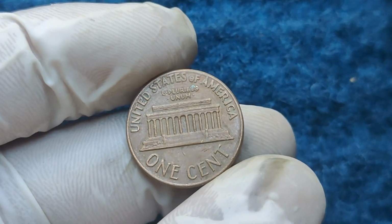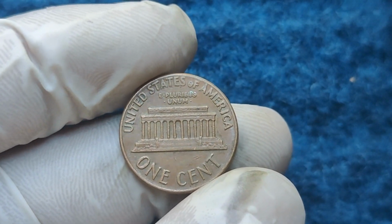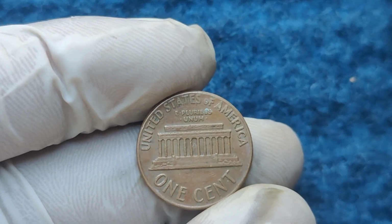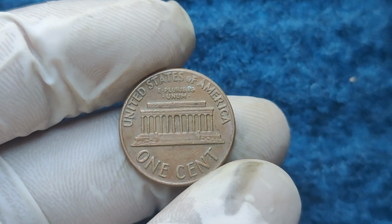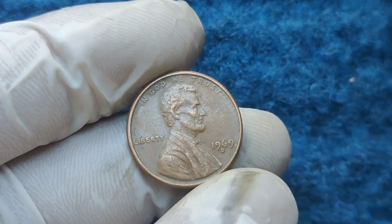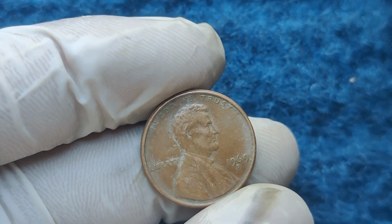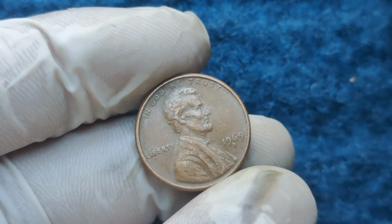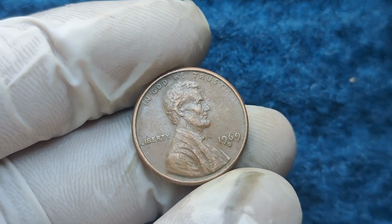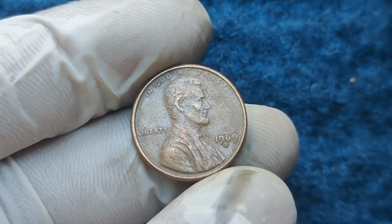Alright, let's start with the basics. The 1969 D Lincoln penny was minted in Denver, hence the little D mark right below the date. But what makes this particular coin so valuable isn't just the year or the mint, it's all about the condition, errors, and a little something called a double die. A double die happens when the coin is struck twice by the die, creating this crazy, almost shadow-like doubling effect on the lettering or design. And trust me, the 1969 D penny is famous for this error.